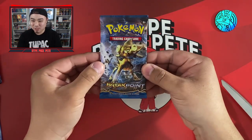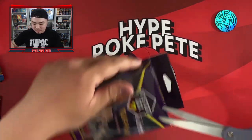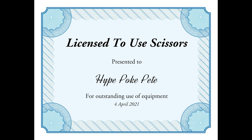Breakpoint. Okay. I thought that was another Shining Legends one. Can you imagine three in a row? So Breakpoint right here. Not bad. Not bad. But yeah, no hit on that one. Next pack right here. Oh, man. I almost cut myself. I need to go to training classes on how to use scissors. All right.